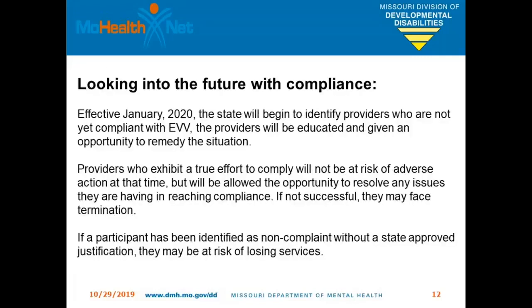I know that it's kind of challenging to wrap your mind around implementation of electronic visit verification before the aggregator solution is in place. So I just kind of wanted to talk to you a little bit about what actually the plan is for January. We are going to begin the identification, and when I say we, that's primarily going to be folks from the Missouri Medicaid Audit and Compliance Units. They are going to start to look for providers who are not using EVV. Primarily those who are just totally not using it, but also those who are using it very sporadically or for a small percentage of their participants.